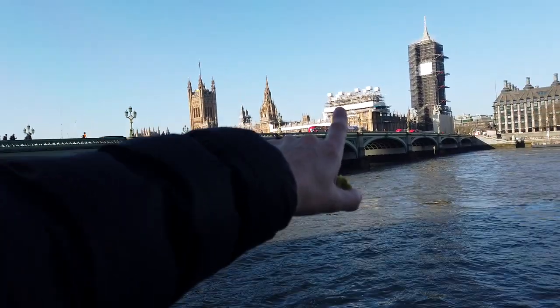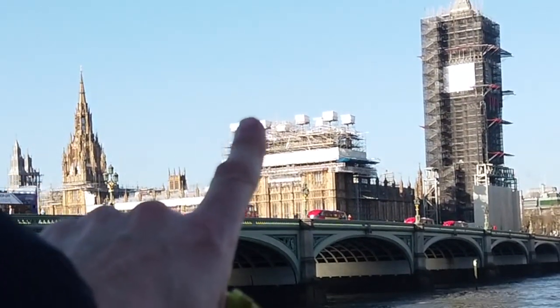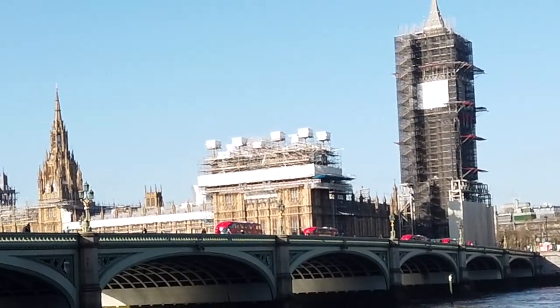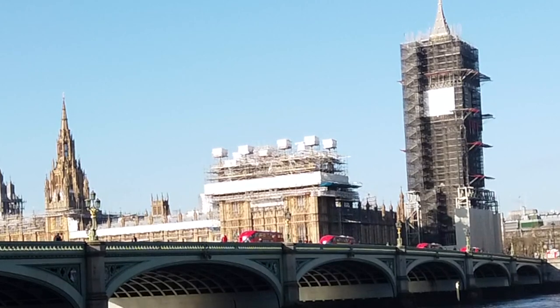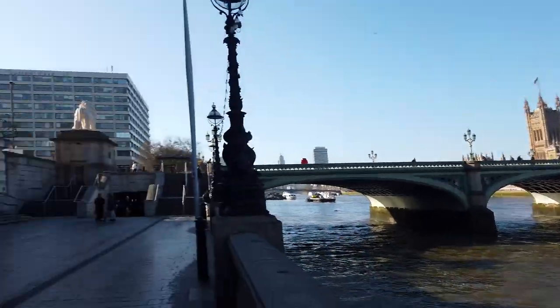Wow, I don't know what those things are. I don't know if you can see. Just above that part of the house is Parliament. We've got like boxes on scaffolding. I'll try and cut closer to those in the edit. Wonder what they are. Hey, this is a great walking tour, isn't it? It's just an hour of me going, wonder what that is.